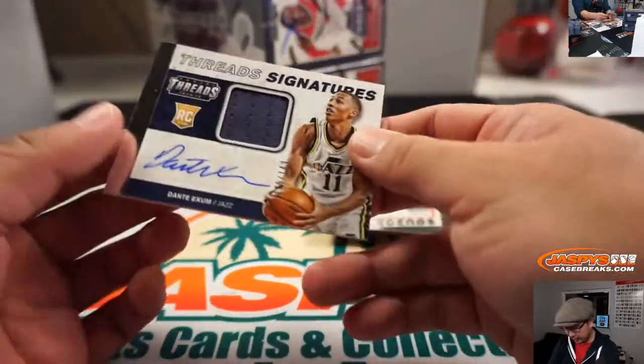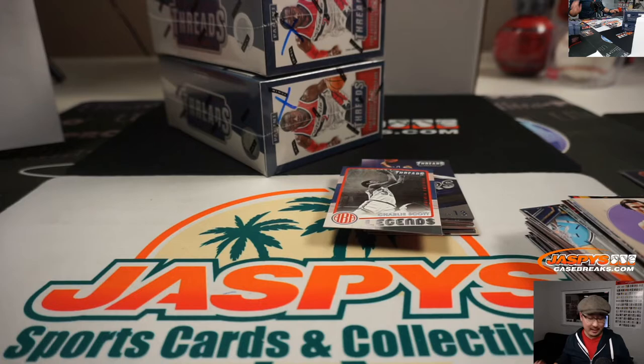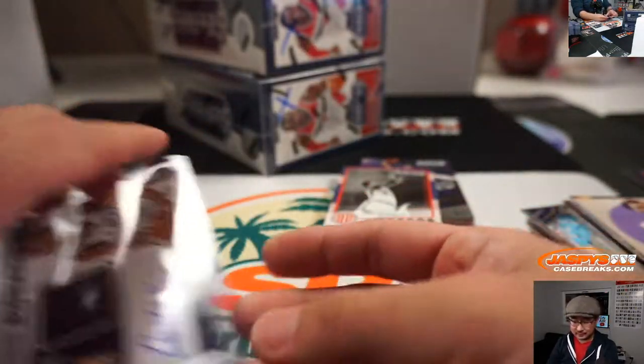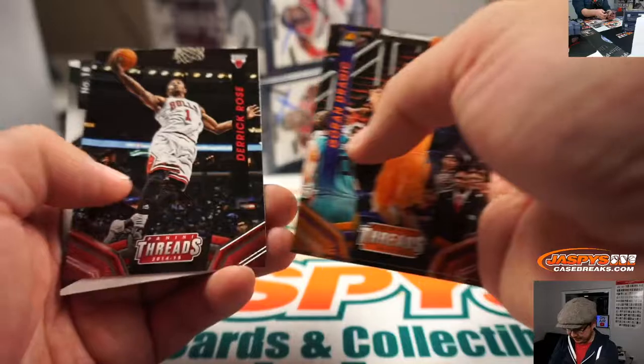Dante Exum, jersey and autograph out of 140. Dante Exum, that was a guy that was supposed to be a somebody, right? A lot of hype around Dante Exum. He's with the Cavs now. Yeah, fifth overall pick in 2014. I remember there was some talk that if Dante Exum falls to the Lakers, Lakers end up getting Julius Randle in that draft. But if Dante Exum drops there, then this guy could be the next. I guess there's still time.